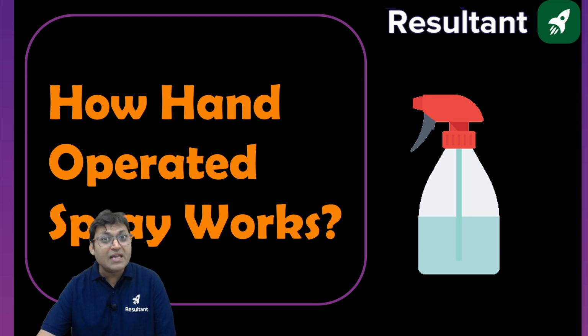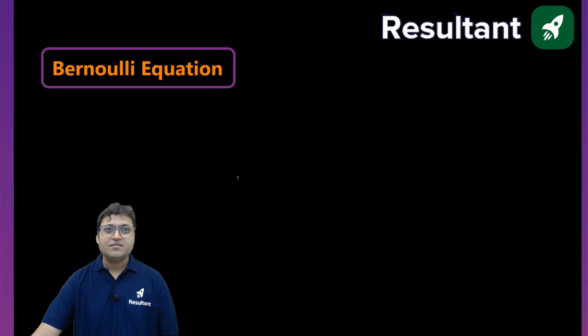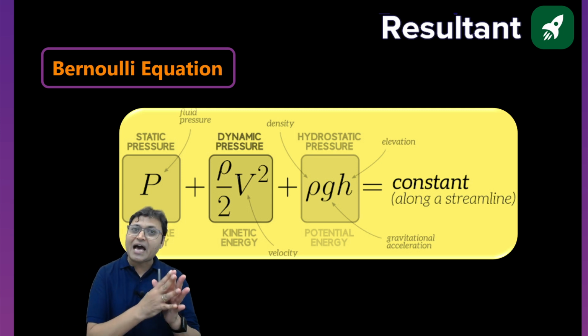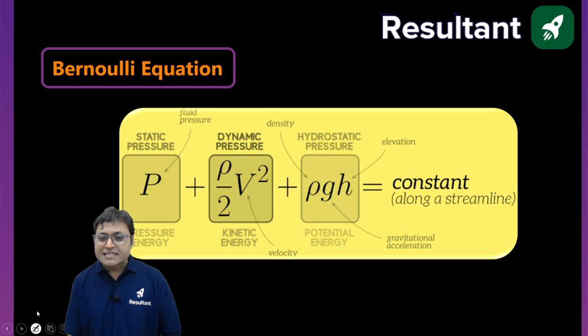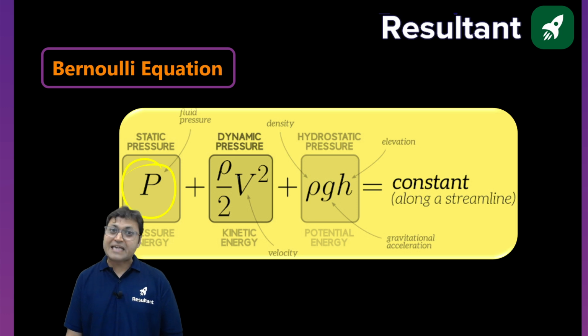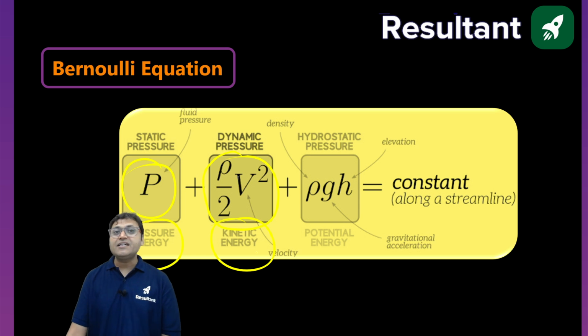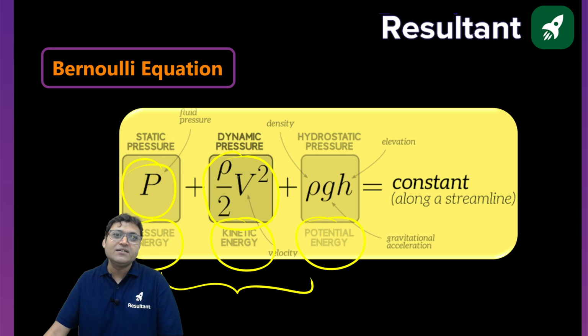And what does the Bernoulli principle say? As per Bernoulli's principle or Bernoulli's equation, when the flow is ideal, the total hydraulic energy of the fluid always remains constant along the flow, or along the streamline. So what is the total hydraulic energy? The total hydraulic energy is the sum of pressure energy, which is the static pressure, then kinetic energy, or dynamic pressure, and then the potential energy. The sum of these three energies of the flowing fluid, when the flow is ideal, always remains constant along the streamline. That is called Bernoulli's principle or Bernoulli's equation.